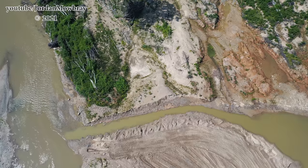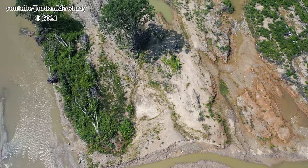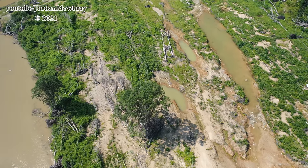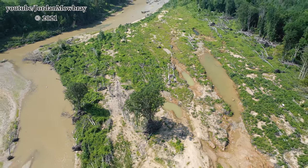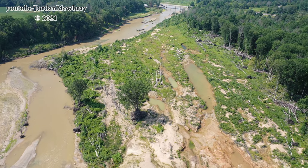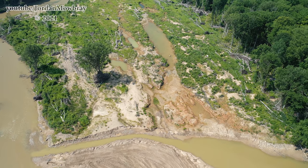So this area right here at the top of the screen, I'll start tilting the camera up. We are facing towards the south, though, and you can see how all the trees are just completely leveled. This is also due to the Edenville Dam failure. So when all that water came rushing through here, you can see it definitely took a straight line path and leveled all the trees in its way. That was M-30 Bridge up at the top of the screen as well.